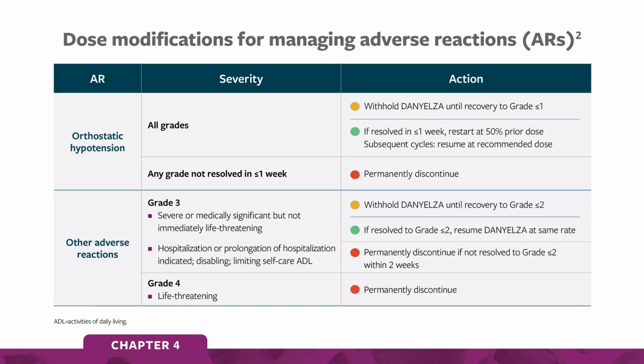Now let's look at how to manage hypotension. If a patient develops any grade orthostatic hypotension, withhold DANYELZA until recovery to grade 1 or better. If resolved within 1 week, restart DANYELZA at 50% of the prior dose. If tolerated without recurrence of symptoms, resume at the full recommended dose in subsequent cycles. Permanently discontinue DANYELZA if not resolved within a week.